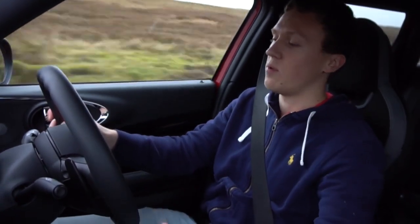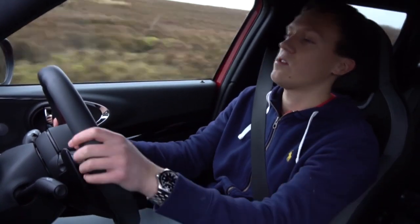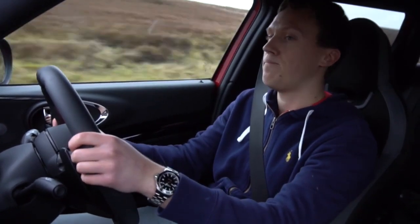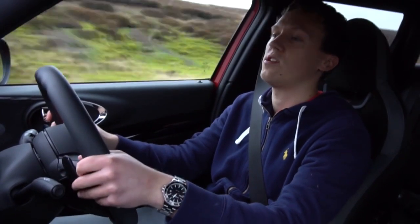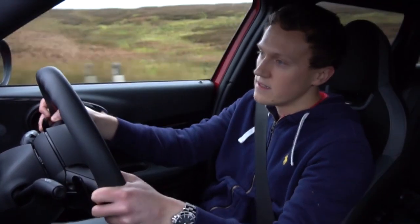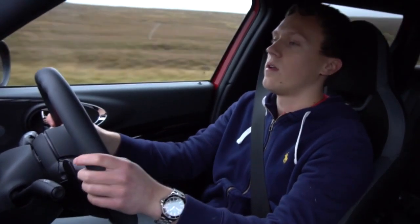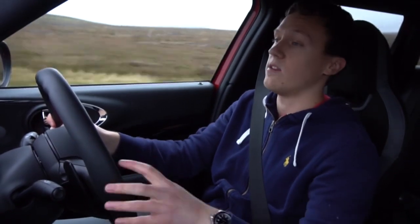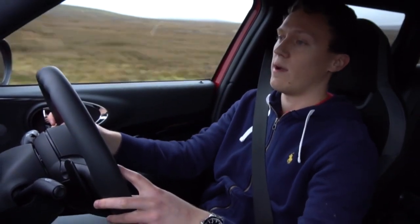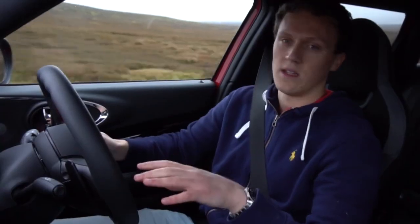You can whack it over into sport. It's dropped me into third there. And that sets it up for the corners, which is always a nice thing to have. We pitch it in, we get on that power. It's held third gear there, and then I can just override that with the manual shift. And the manual shift is nice and quick as well, actually. There's not too much delay on the pedals. So yeah, I think an automatic box really suits this car, actually.